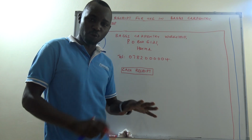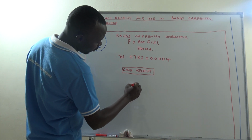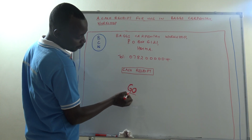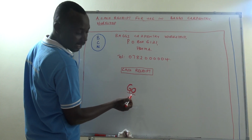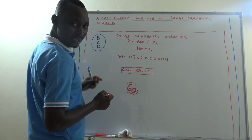When you talk about bolding a letter, for example, if you write the word "go," you write "go" like that. This one is a little bit bolded, but for us, we don't accept it, because when you write like this, it is untidiness, it is not fine art. So to show that you are meaning this, you put it in the box.